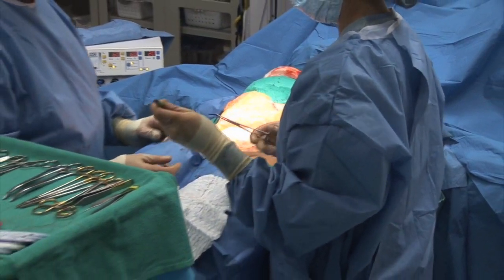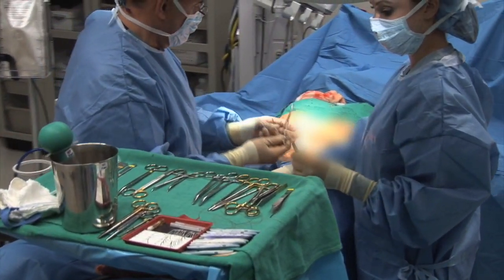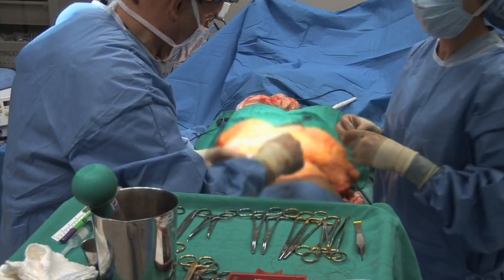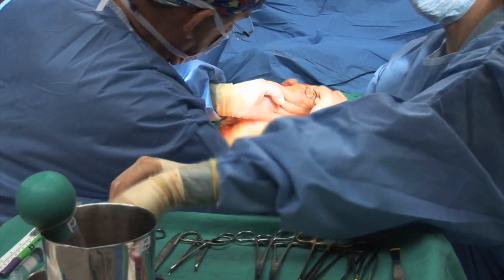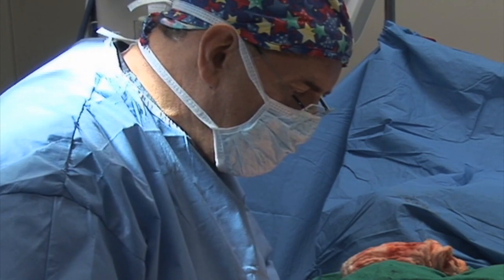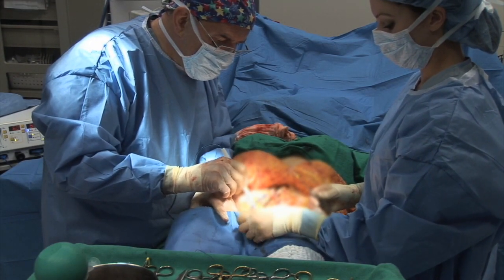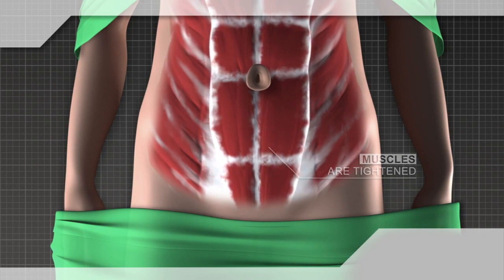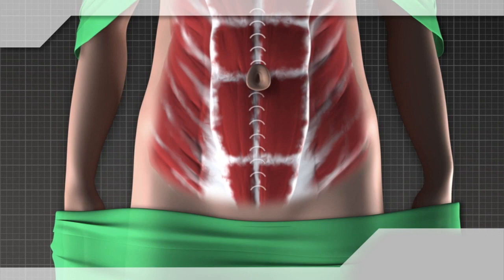Okay, let us have the marking pen. So I'm just going to put a mark down the center of all this, and then on the separation of the muscle that she has separated, it should be together. So that's why she can't have a flat belly, because the muscles can't hold her in very efficiently when they're separated that far. And this will give us a guide how much tightening we need to do.